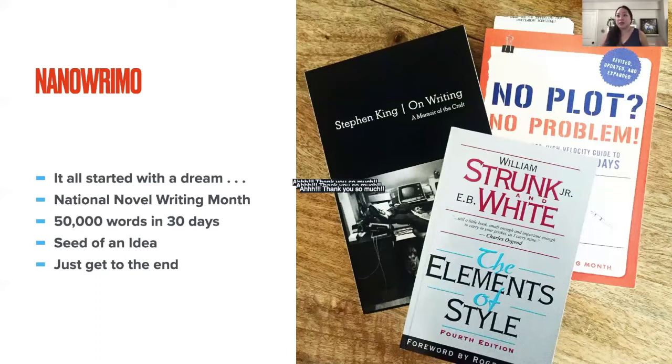And then I was doing it during NaNoWriMo. The fun thing about NaNoWriMo, if you guys don't know, is that they have a website where once you sign up, you can add all your friends and do it together. That was really fun for me because as a student and as a professional still, I am incredibly competitive, and seeing everyone else add to their word count every day was a real big driver for me in order to finish this.